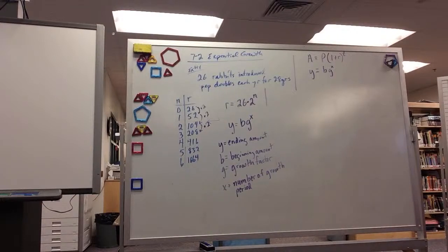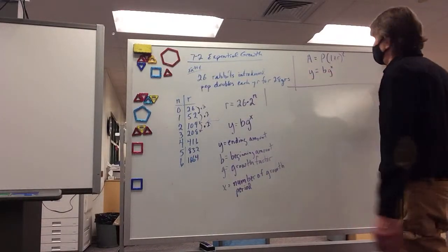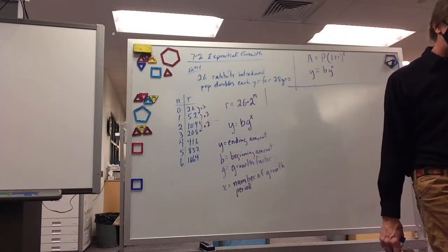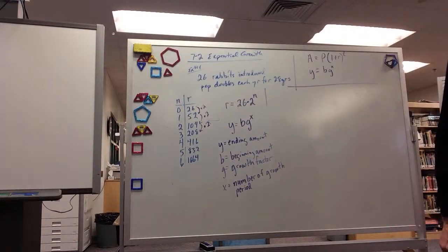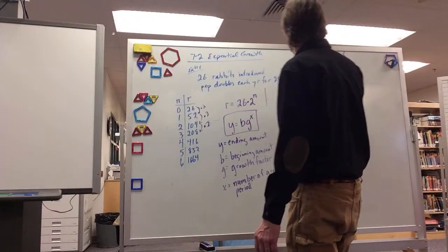So the formulas are the same, they just have different variables, because the top one is thought of as being used more for money, and the bottom one can be used for anything else. You'd have bacteria growing, and bacteria grow really, really fast if they're not controlled, if they're allowed to just keep growing and growing. There might be a problem like that in our homework. So this is really important.